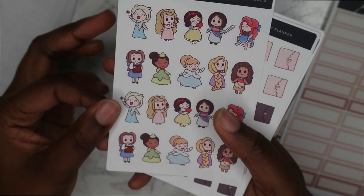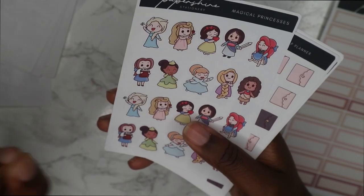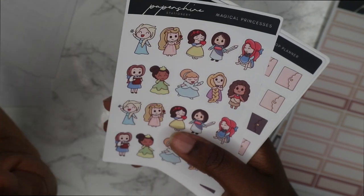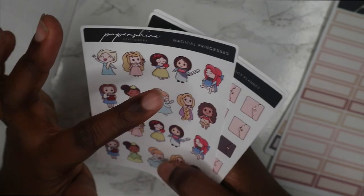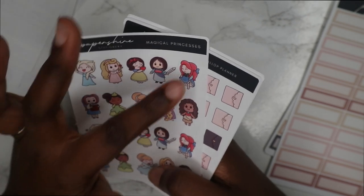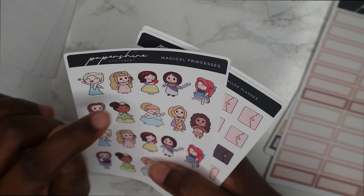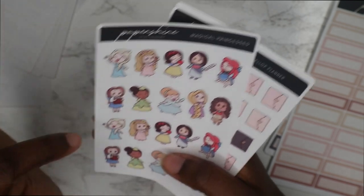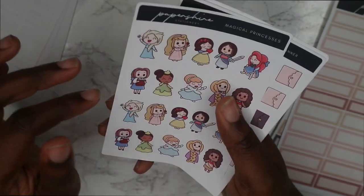Once Upon a Time. So we've got Elsa. I'm not going to embarrass myself and try to name. I know that's Elsa, Cinderella, Rapunzel, Moana. What's her name? Ariel, Mulan, Snow White, and I guess this is Aurora, and then this is Belle. Oh, I got them all. I guess I shouldn't have doubted myself, but Anna is not on here, sadly.